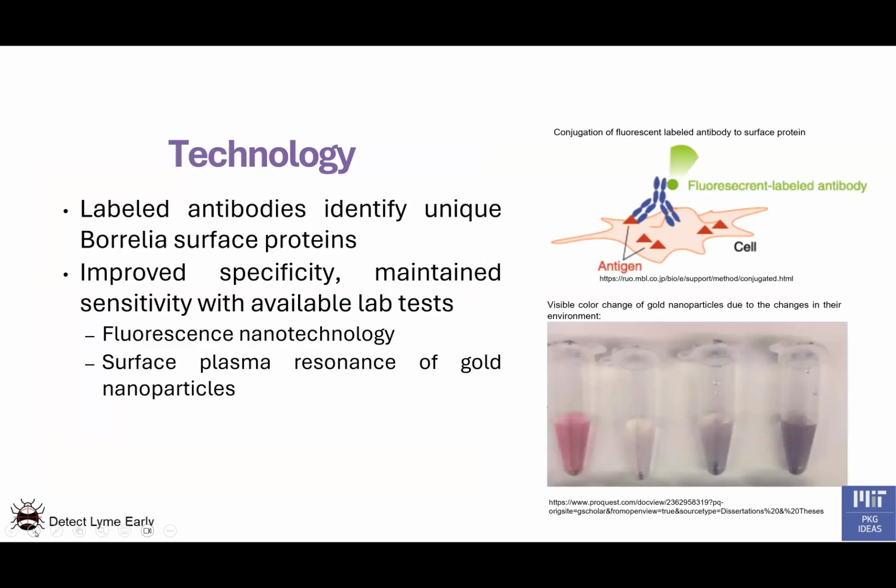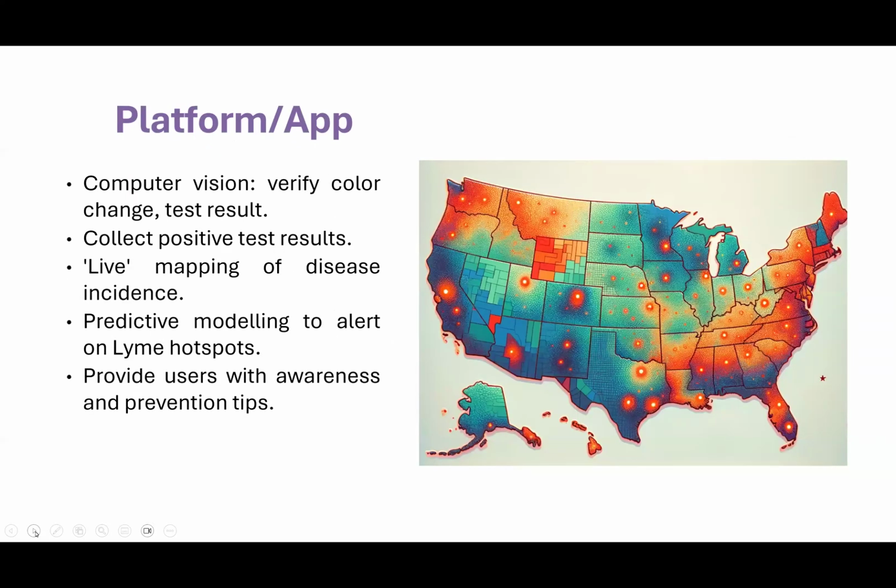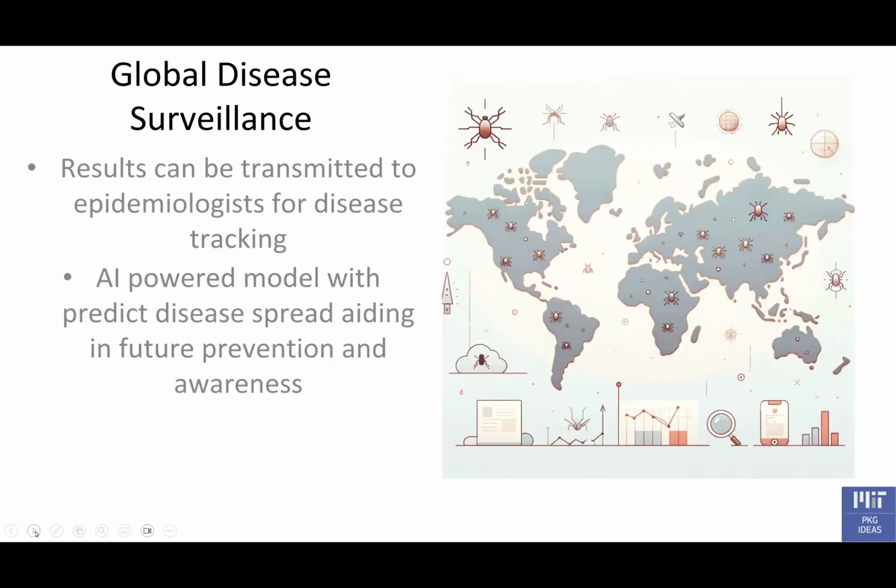Our technology uses gold-labeled nanoparticles that react with a color change in the presence of Borrelia. This will be paired with a platform app that will use your cell phone camera to measure the wavelength of the color change and confirm results. It will also map disease incidents and use predictive modeling to anticipate spread. Eventually, we'll move to global disease surveillance, where results can be transmitted to epidemiologists for disease tracking, and our AI-powered model can predict disease spread, aiding in future prevention and awareness.